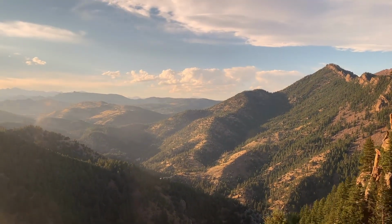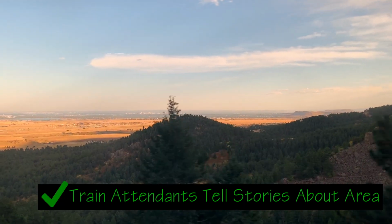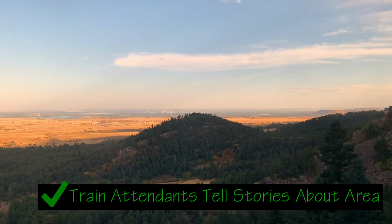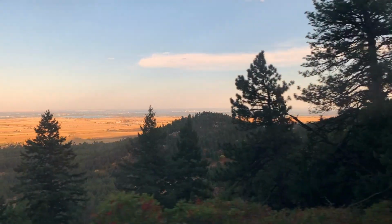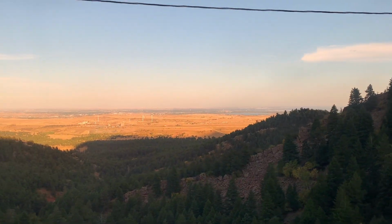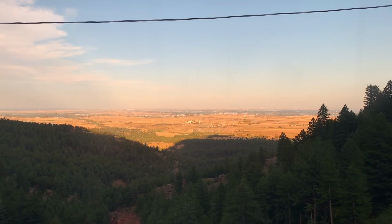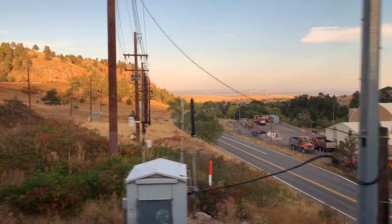But it's a nice ride because you're winding through the mountains. And one of the train attendants on our train even got on the intercom system and was giving us some tour details. It was cool. Talking about the various mountains and rocks and stuff, and the history and things like that. It was really nice of them. Obviously, Amtrak knows that a lot of people go between Glenwood Springs and Denver specifically for this ride, so they cater to that.